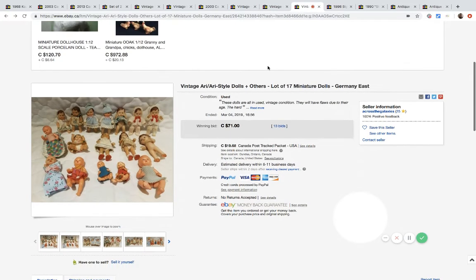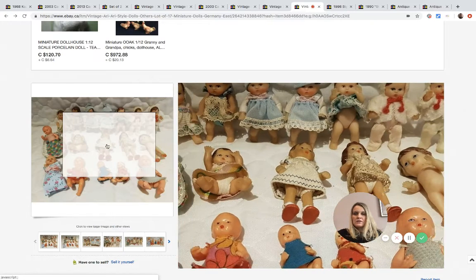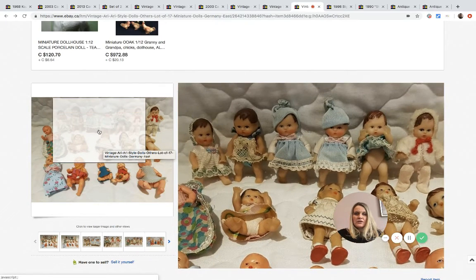All right, so these are vintage dolls, and she said that people love these dolls. They were sold very cheaply in the 50s and 60s, but today people will sometimes pay 10 to 20 for just one. So another good little tip.